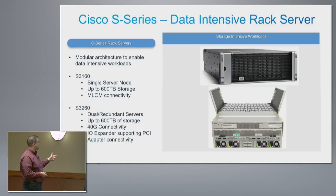We mentioned the S-Series server, a fairly new product to the portfolio, with a massive amount of storage. It's a modular design, so you have the ability to install multiple server nodes inside of this 4U box. 600 terabytes of storage, with up to 60 3.5-inch drives that can go inside of this. Very configurable. The drives can map to one or the other or to both servers, depending on your application needs. Again, lots of configuration options there: different size drives, different size server nodes from a CPU and memory perspective. A very interesting and relatively new product to our portfolio.